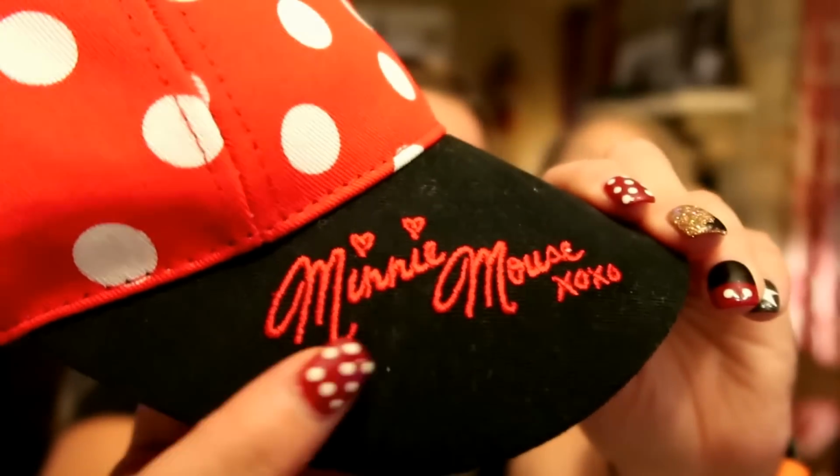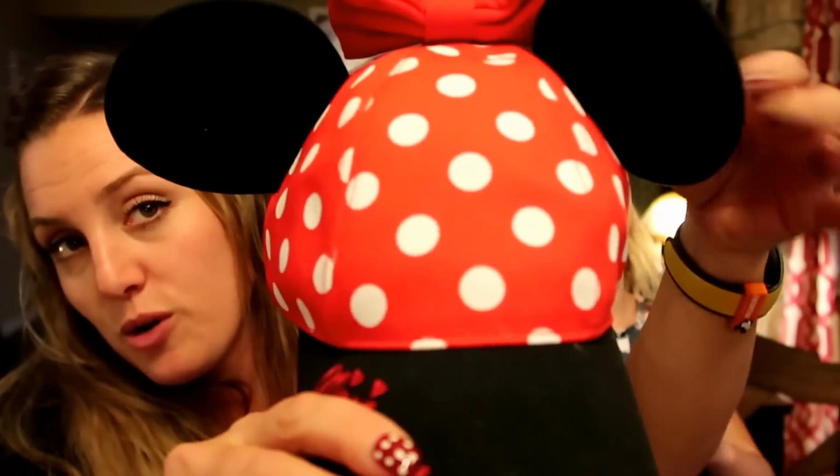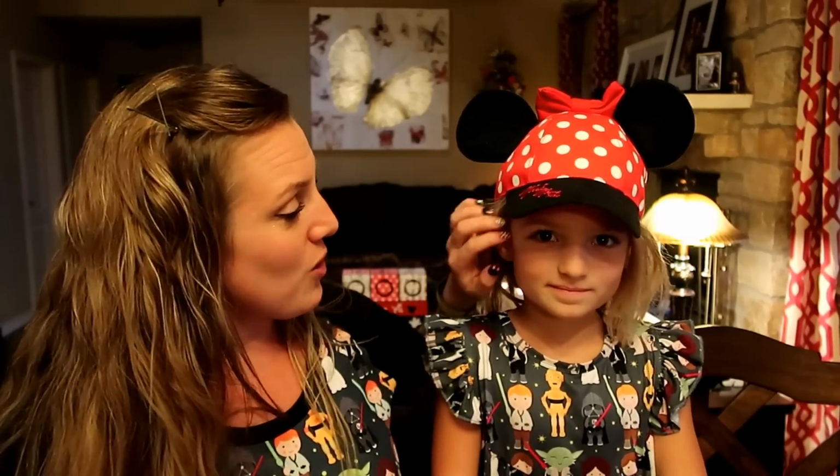And this is the youth-sized hat. And it's got the red and white polka dots. And it says, can I show them a close-up? So it says Minnie Mouse XOXO on the visor. And then on the back, it says Walt Disney World. And of course you have the cute little red bow and the black ears. So this was probably my favorite thing that Addie got on the trip. I thought it looked adorable on her, and she wore it almost every day, didn't you? Yeah, so cute. So thank you very much.